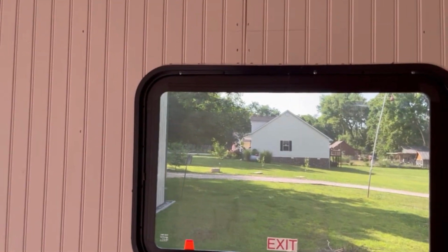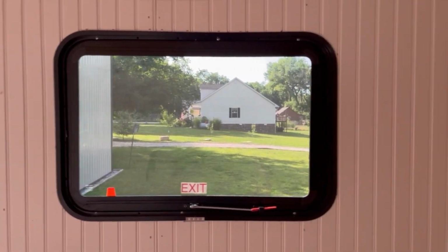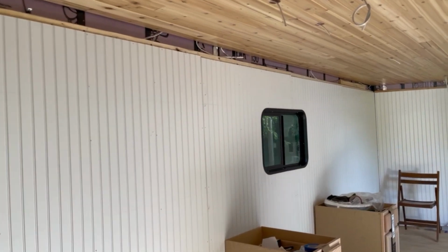The front window, I filled all the holes in. The rest of these I just put enough to hold the window in. But I'll get them replaced whenever they come in next week. So anyway, windows are in.